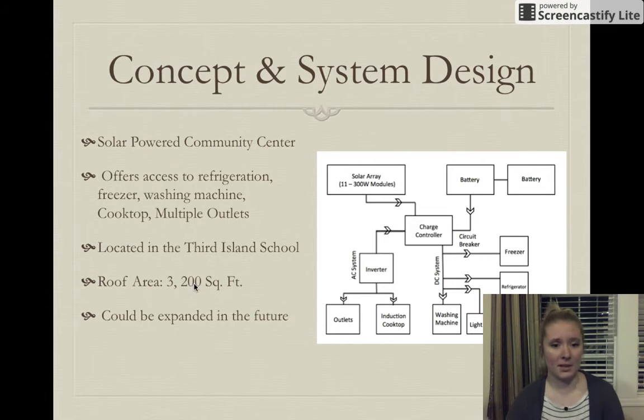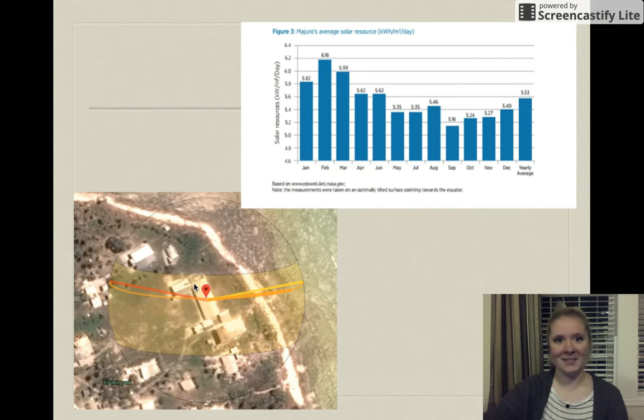The roof of this building is quite large. In total, it's 3,200 square feet, which is more than enough space for me to put all the solar panels I need and more on it. So this works out well. This could be expanded in the future to power the school or even neighboring buildings, so it's kind of a trial run.